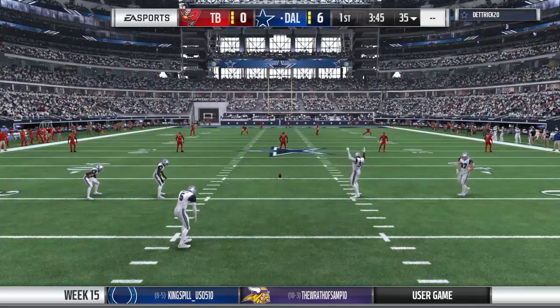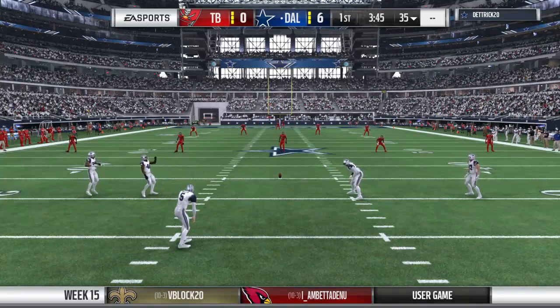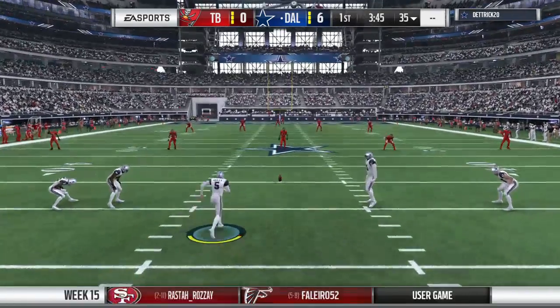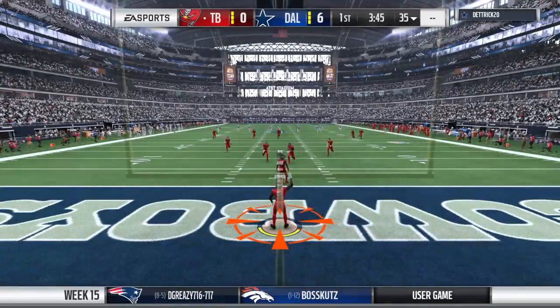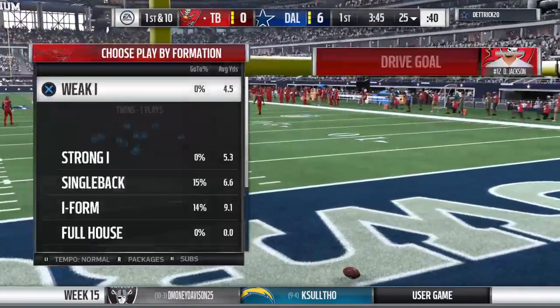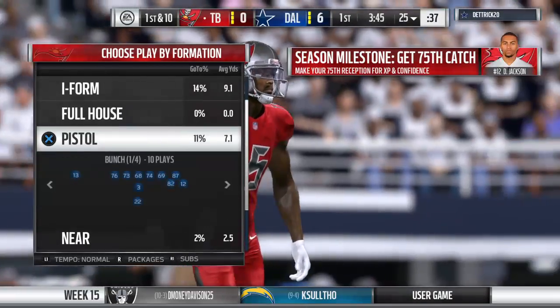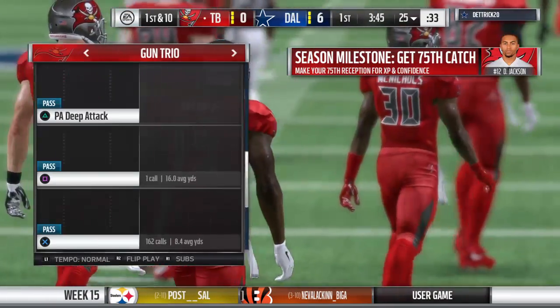So after the pick, they can't capitalize for 6, but they do get 3. And I know in this situation, most of us wanted to focus on the offense. You know what side of the ball I played on. Let's give that defense a lot of credit. Taking over in a sudden change situation and shutting them down. So out come the Bucs now. And following the interception, we'll see what they can put together on this drive.